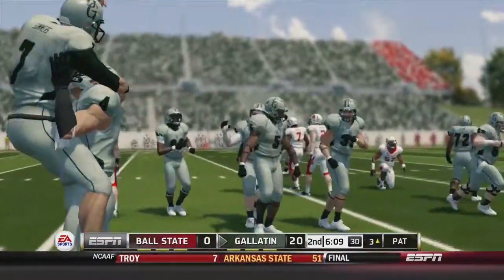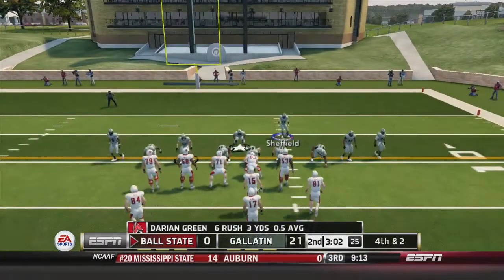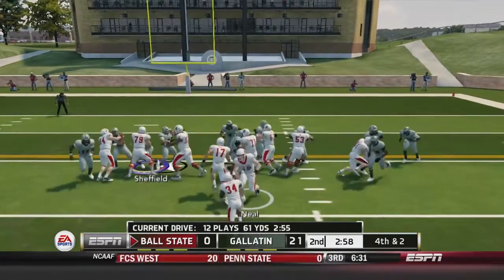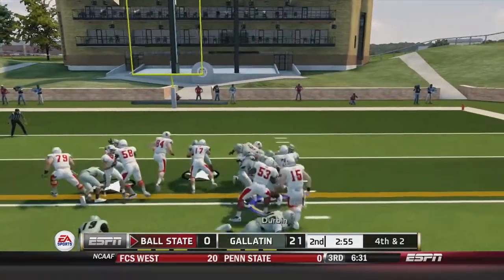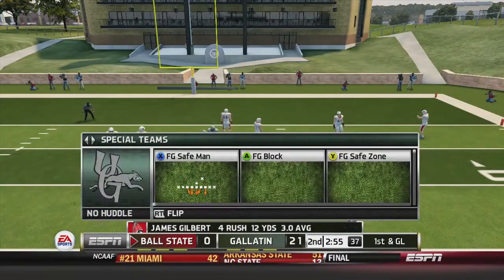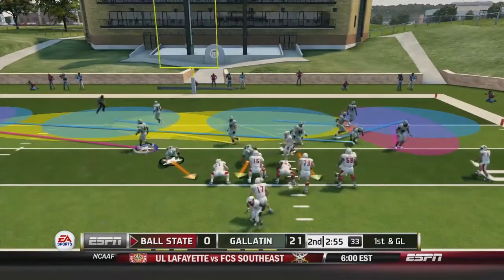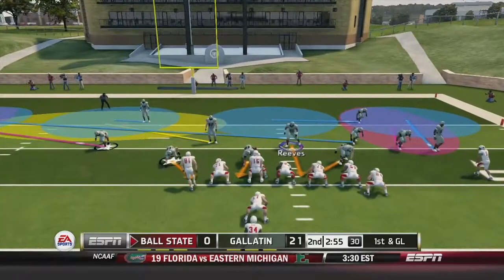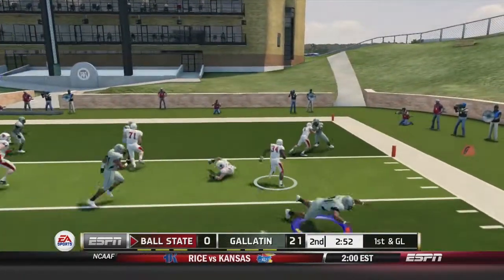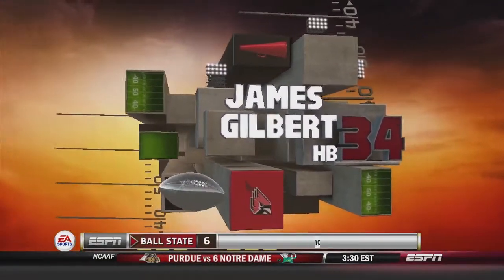It's 21-0 in the second quarter with 3 minutes left. This is on the verge of an absolute blowout. This play is actually, look at that effort by James Gilbert. 3-yard rush. They were in a situation where they had to run the football to get that much-needed yardage. They're now inside the red zone, and Ball State is able to punch this thing in after a missed tackle there. James Gilbert with a 9-yard touchdown run.